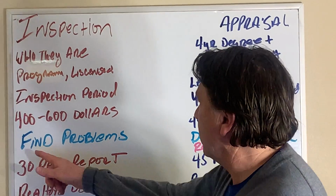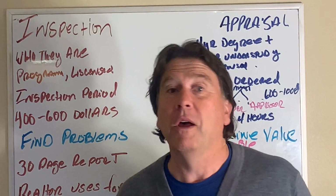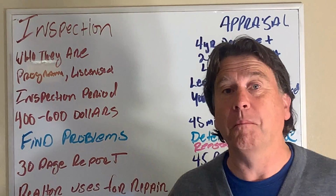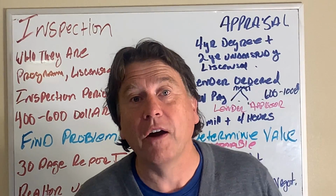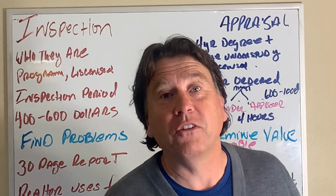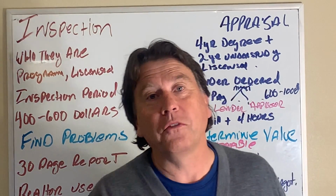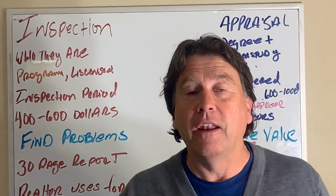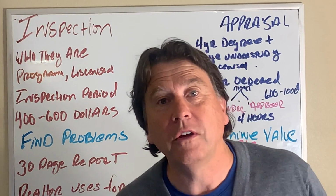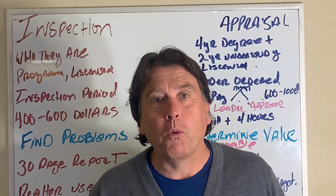Because his job is to find problems with the house, and he'll find a whole bunch of them. Some of them will be real problems, some of them very minor, but he'll find them. Sometimes they'll even leave off a few items because there could be so many problems, he might just miss a couple. So it's important for you to be there so you can walk through the house and look at everything else. If you see things that he doesn't see, point them out to him so he can answer those questions for you.